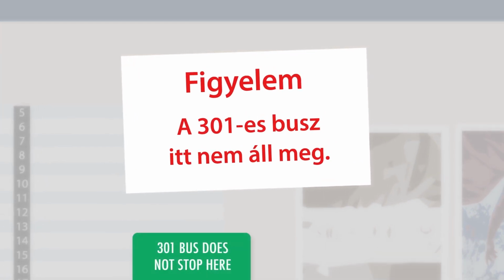The notice reads, "The 301 bus does not stop here." A 301-es busz itt nem áll meg.